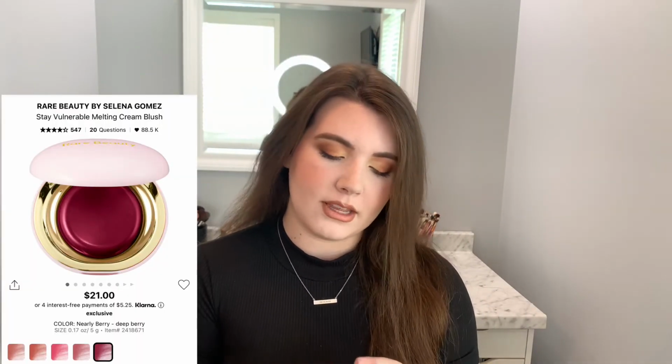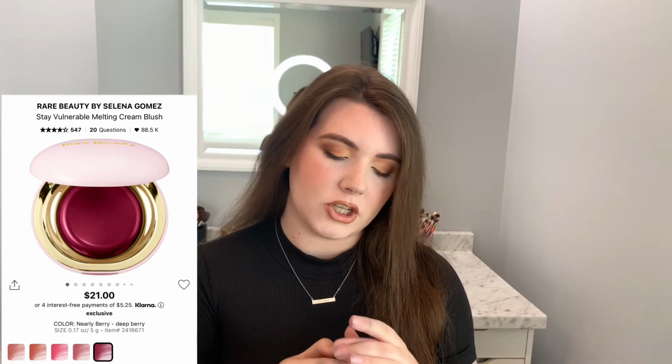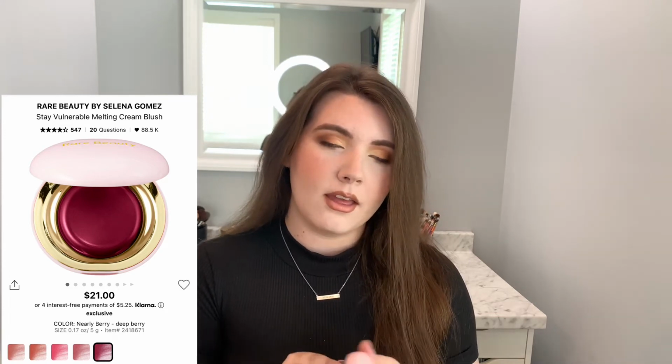Okay, last cream blush is the Rare Beauty Stay Vulnerable Blush in the shade Nearly Berry. I love these too. These remind me of the Jaclyn Hill stick blushes, the cream to powder blush sticks, but almost in a pan form. So if you've tried her liquid blushes and they have the dewy and matte, this is definitely a different formula. It's a little bit more moussey. It's a little bit more sheer.